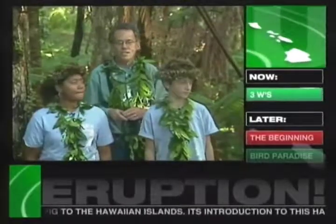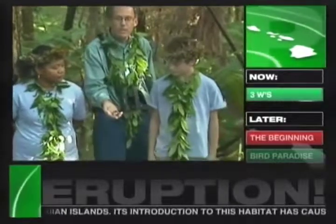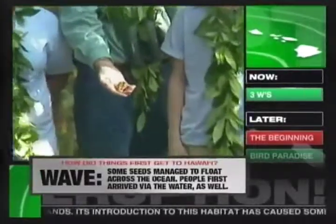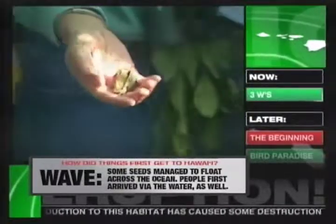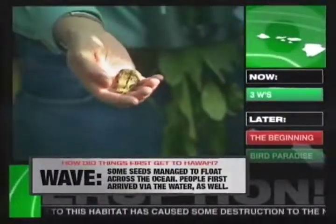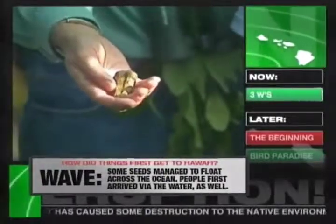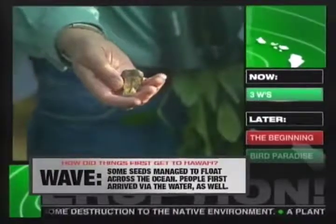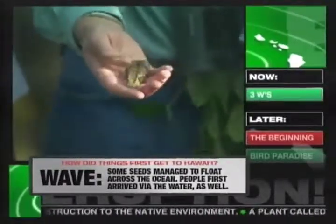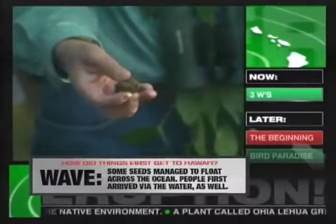Okay, so the second W is waves. And I've got here the fruit of a hala plant. This is a tree that grows along the coast. Now, we're way high up in the mountains here, at about 4,000 feet elevation. So we can't show you any examples of plants that were brought by the waves, because they're all down by the coast. And of course, there's no water up here, so the waves can't bring them up this high. But anyway, this is a hala fruit.